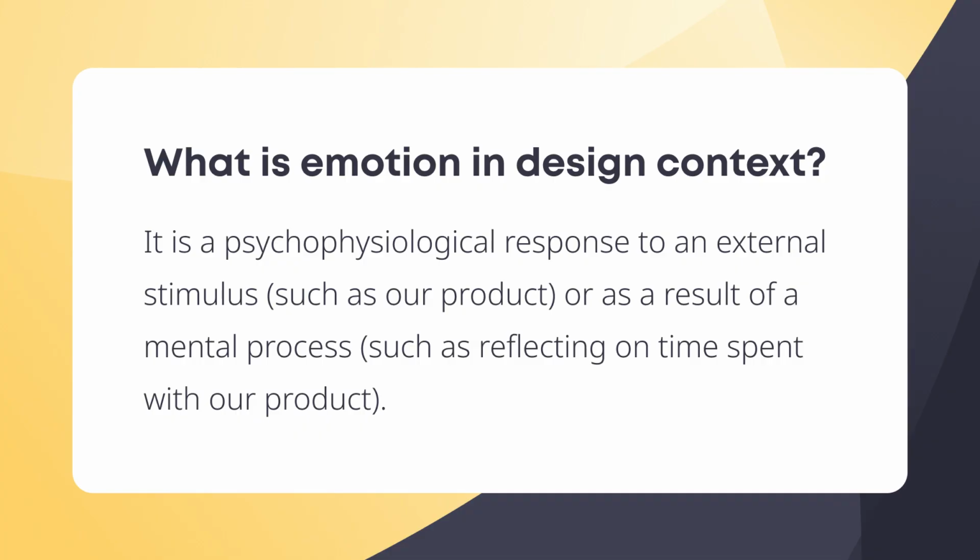First, to establish a common ground, let's talk about basics. What is emotion in our context? In essence, we can think about it as a psychological response to an external stimulus, such as our product, or as a result of a mental process, such as reflecting on the time spent with our product. Emotions help us choose which goals to pursue, as they act as a kind of barometer for determining the possibility of success when we take a particular approach to a problem. This is critical to understand when talking about product success.